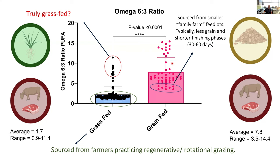So this is what we see here with these samples, whereas these higher ones are off-the-shelf samples, typically bought at a grocery store. Here also sourced from farmers practicing regenerative or rotational grazing practices. And then the question is, are these truly grass-fed? They display more of a profile of feedlot beef, or at least grain-finished beef. So the question is, are these truly grass-fed?